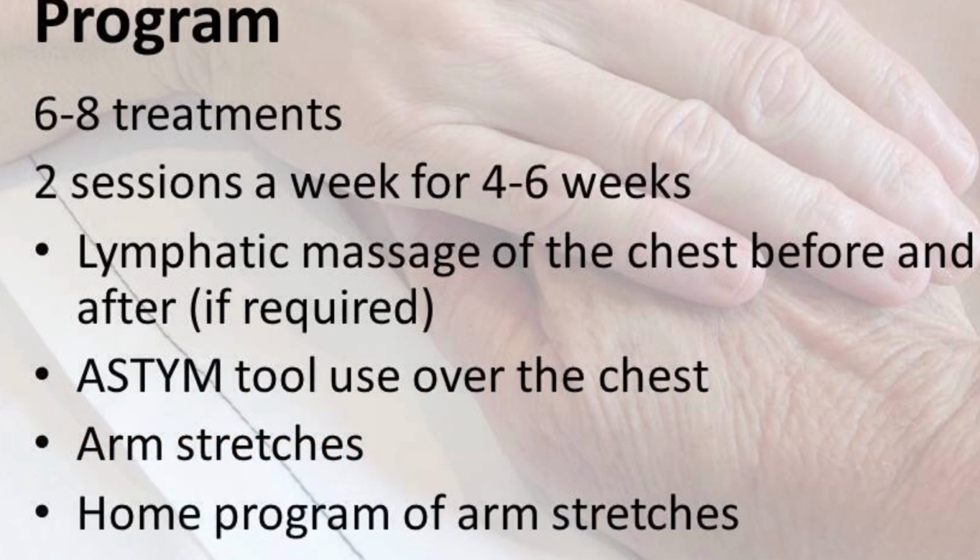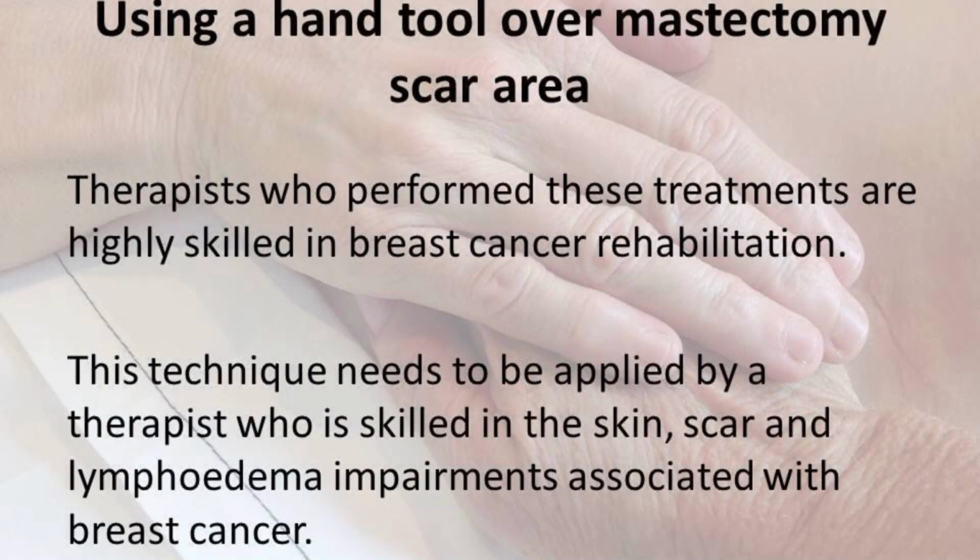So the program evaluated in this research was 6 to 8 treatments over a 4 to 6 week period using a combination of treatments including the A-Stim tool. The therapists who perform these treatments are highly skilled in breast cancer rehabilitation, and this technique needs to be applied by a therapist who is skilled in skin, scar and lymphedema impairments associated with post-breast cancer.